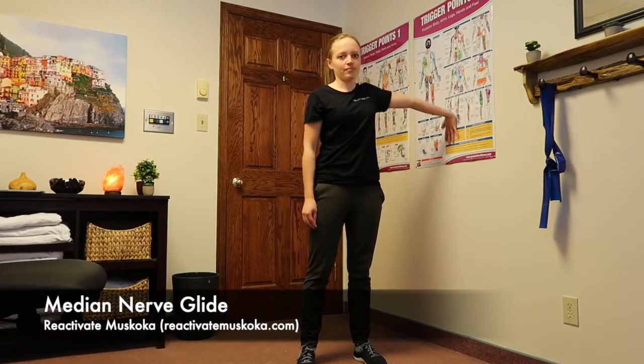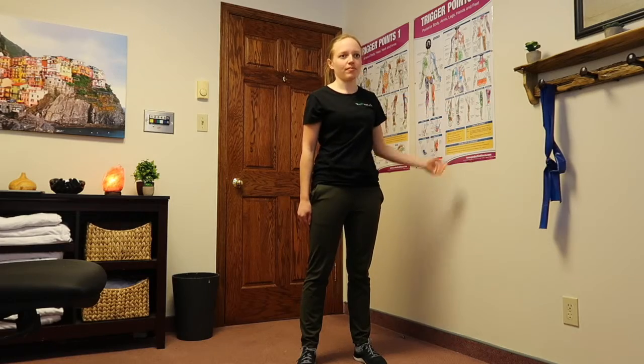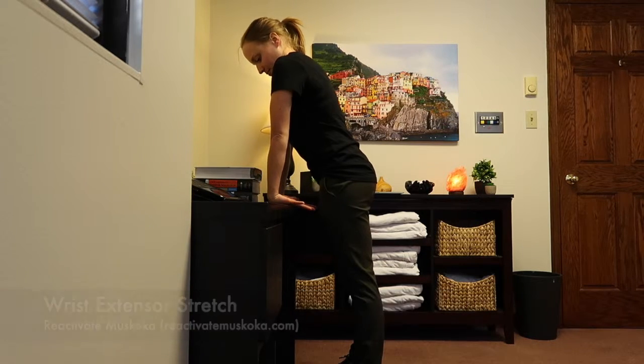Stand with your side facing a wall. Rotate your arm out so that your palm is pressed against the wall. You should feel a pretty strong stretch in this position, but if you don't, bring your ear to your opposite shoulder to increase it. Stand facing your desk. Place the backs of your hands onto the desk and press down so that you feel a stretch in your forearms.